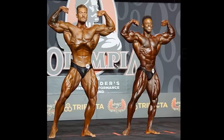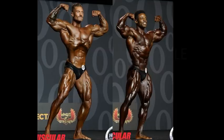Let's have a look at some poses, and we will be looking at a little bit of video footage after this. And yes, Breon Ansley, he does look good. Better set of arms in my opinion, but it's that vacuum. If you are thinking along the lines of Classic Physique, you have to think vacuum pose, Frank Zane, guys like that.